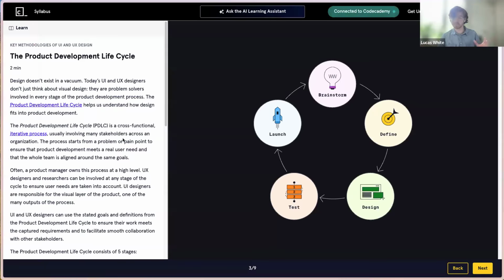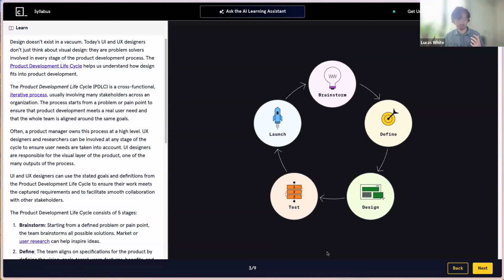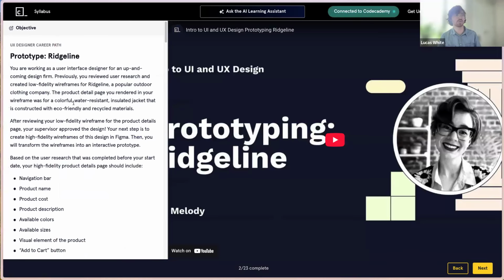So starting off in the intro course, we cover the key methodologies of UI and UX design in a number of different strategies. This one in particular is the product development lifecycle. We start off with the fundamentals and the theory of UX design, digging into what your practices should be as you go through the design process, what you should consider, and these help structure your design practices. This is a Codecademy lesson, and we have a lot of diagrams and explanations of that theory of UX design before jumping right into putting those into practice with a wireframing and prototyping content and project.